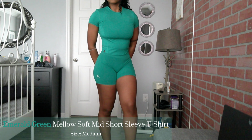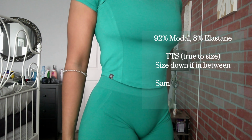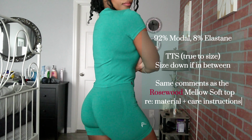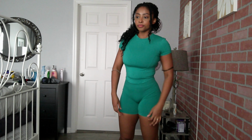A big topic of discussion with this drop that I've seen is people talking about how nothing really matches, like the same color in different items don't really match each other. And I'll tell you what, emerald green is no different. The Mellow Soft Top, beautiful. The Effortless shorts, stunning, but they don't match. So if you're looking for a matching set, this may not be it for you.